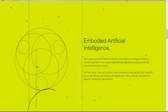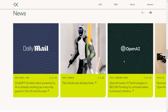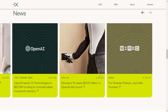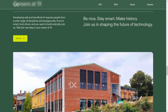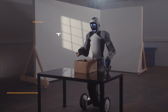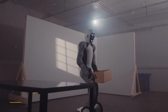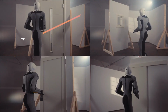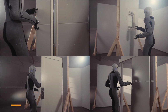On their website, Neo is described as embodied artificial intelligence. 1X Technologies is pioneering the fusion of robotics and AI in an extraordinary way. Neo is essentially an android designed to imitate human behavior and capabilities. As it navigates its environment, it evolves, growing more intelligent and adept, achieving strength, gentleness, and adaptability that parallels our own capabilities. As Neo collaborates with you, it learns to adapt to various tasks and scenarios.